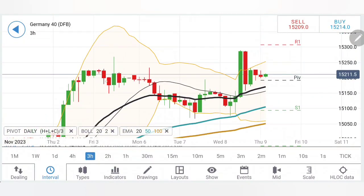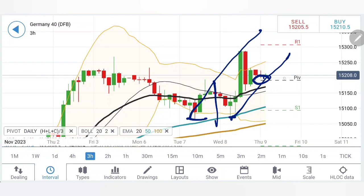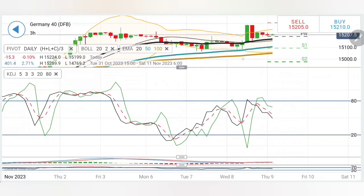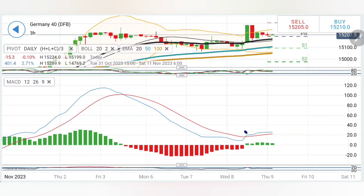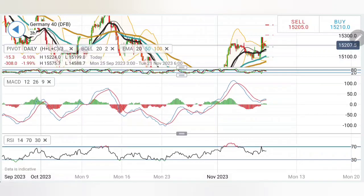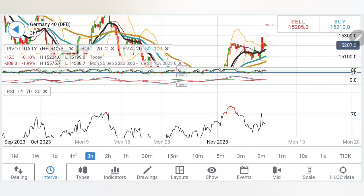Coming to 3 hour charts, what has happened on the 3 hour charts here is a double bottom, symmetrical move, and since then it has just traded bullish here. Now for the day, selling entry can be taken at 15170, 180 levels, but then 150 is the major support for the day, and only below 150 is where the bears will be taking over for 15100 and 080 levels. Stochastic has dropped, MACD has crossed over, but it is almost trading with negligible divergence. And see what is happening on MACD, it has seen the waves, and this crossover signifies a little bullishness. However, it is not showing any strength. RSI has dropped as well.